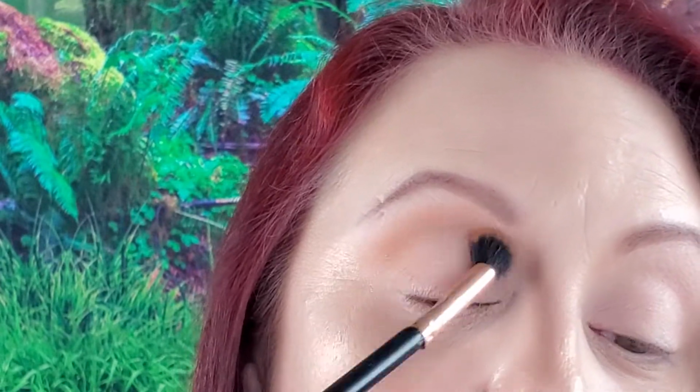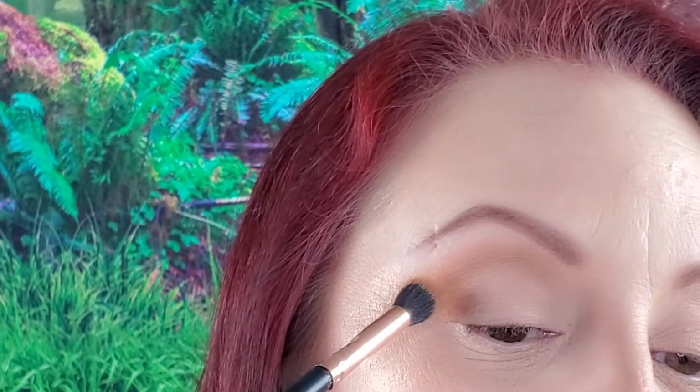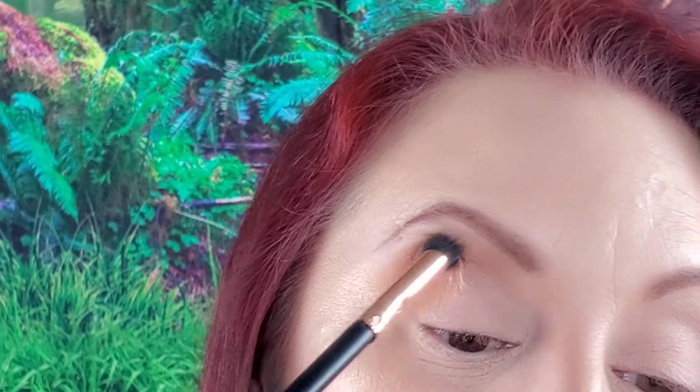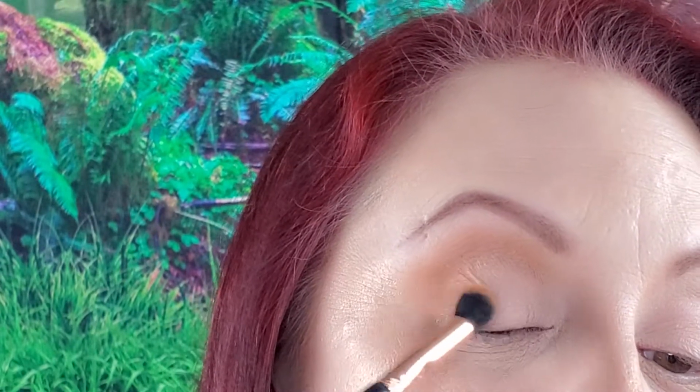And I will say something, ColourPop is really reasonably priced. Now, what you end up paying for is shipping and handling. This palette itself was only $9. I think it came to about $16, $15 after shipping and handling. So you do pay for that. But these colors are worth every penny. It is 9 colors of pigmented bliss.